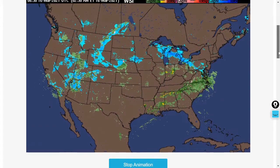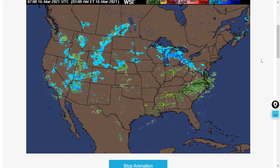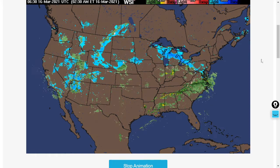Here's a U.S. Doppler map, and we've got precipitation all over the country. Some snow showers in Pennsylvania, as well as all kinds of precipitation falling all around.